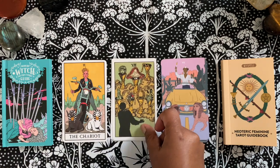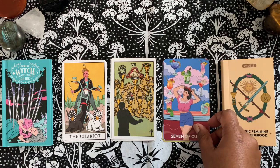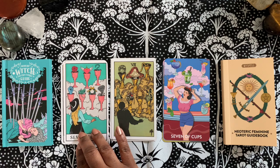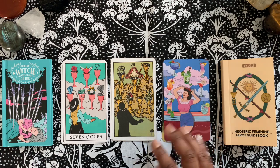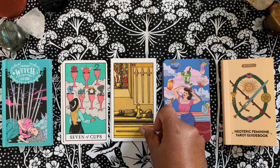The Seven of Cups, there wasn't much difference here, but in the Neoteric, the figure is looking at us rather than the traditional looking at the cups. So I noticed that. I don't know if that's going to make much of a difference, but for someone new, it could be a little confusing in the meaning. It might not be, you know.